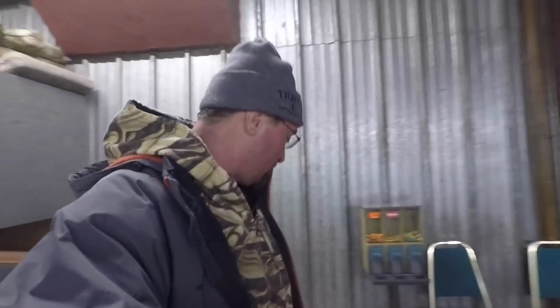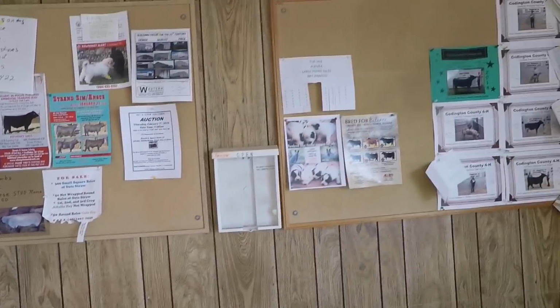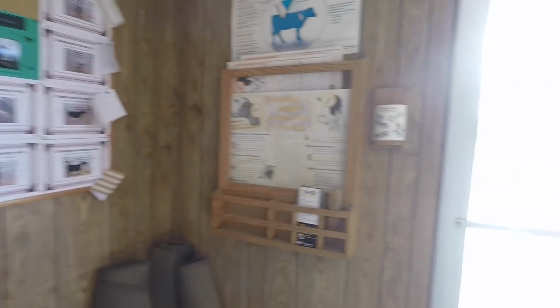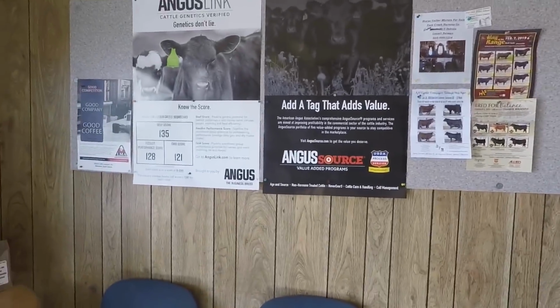But well, we're gonna head back down, I guess. There ain't any action going on up here, and I gotta keep moving, but you guys got to see it. That's where you go to get your checks, your money, but my heifer hasn't gone through yet. Any interesting thing on the bulletin boards in here? Not really.